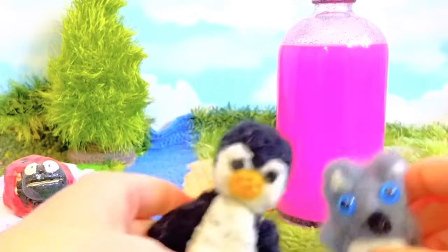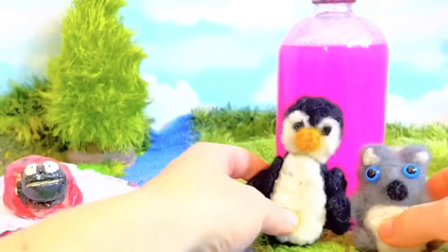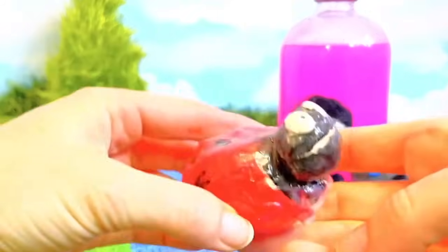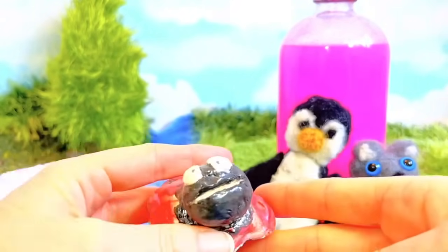Hello, Tiny fans. Here at our house, the kids and I love arts and crafts projects. Tiny Treasures Mini loves to felt. It's a little penguin and a cute little koala. And when Tiny Treasures was younger, they made this cute ladybug out of clay and painted it. They had it glazed at a local craft shop.